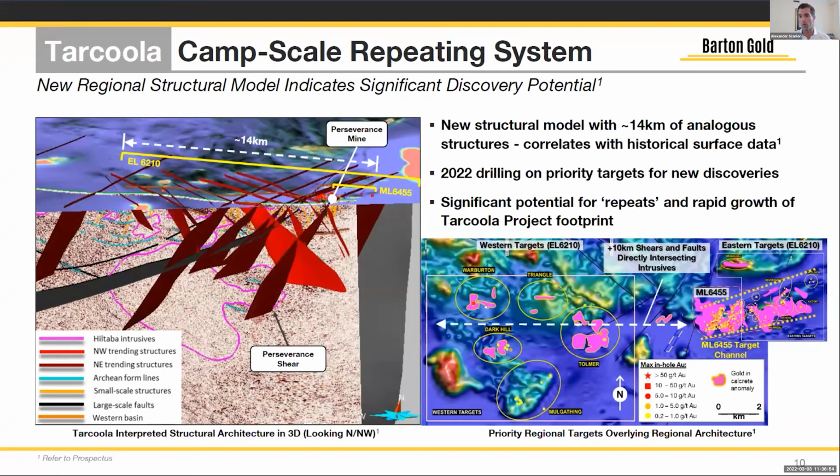These are areas like Warburton and Dark Hill and Mulgathing and Tolmer. And these also include areas that have some historical drill holes that were 5 and 10 grams per ton over several meters from surface, but were simply never followed up due to lack of funding. So we've got a very high value roadmap. We're taking a lot of historical data and we're taking a lot of new technology. And we're trying to generate 3, 4, or 5 different tools that are pointing at specific targets and saying, drill here, and then we're going after those.